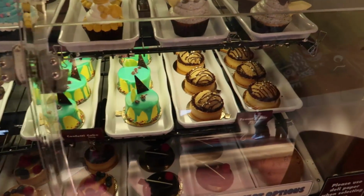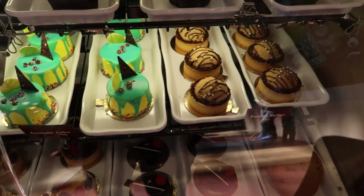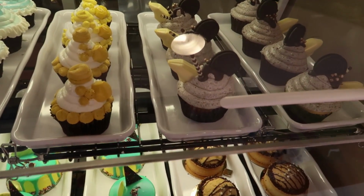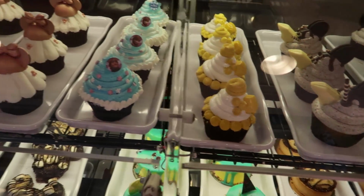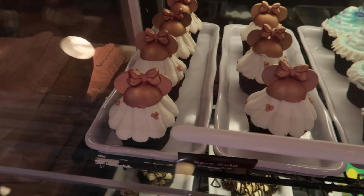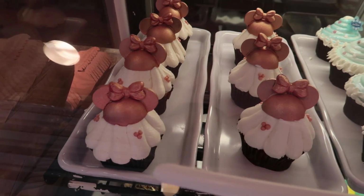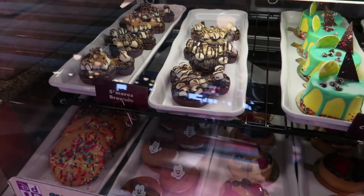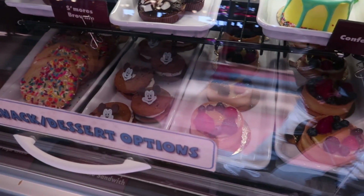These are the dessert options, which look delicious. Whoa, I have no idea what that is, but it looks interesting. And they also have the rose gold cupcake. That's fun. Wow, that looks so good. I am so hungry right now because these all look so darn delicious.